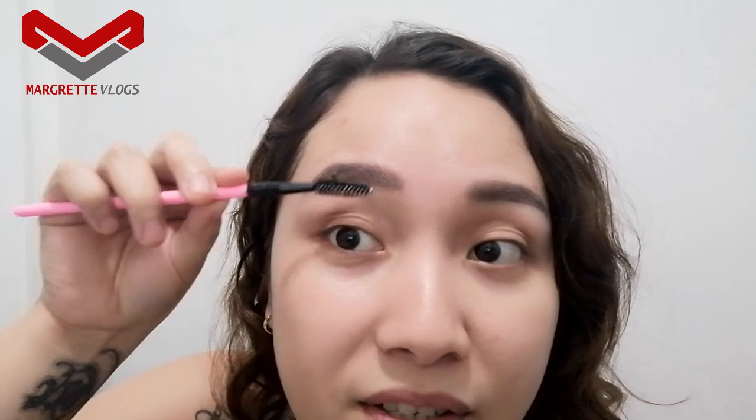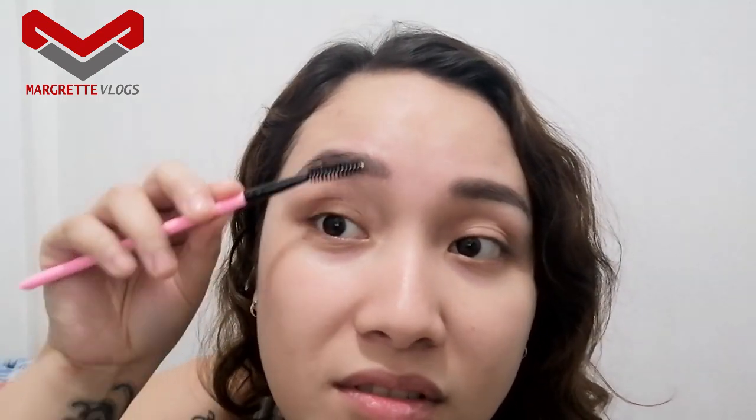This one, this is for helping yourself with boy brows, or for separating your eyelash. And I think this again is for the eyeshadow. Or for application of eyebrow makeup. Once again, guys, if you know what this is for, let me know in the comments.